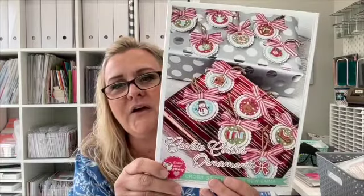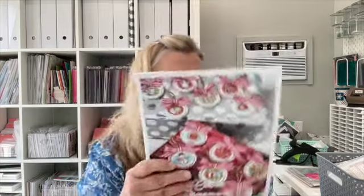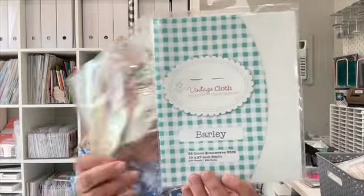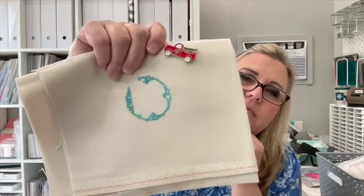Cookie Cutter Ornaments, again by Fat Quarter Shop. Cross stitch by It's So Emma. Stitching this one on 25 count Evenweave in Barley. And I only have one started, haven't gotten very far, but there we go.